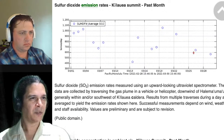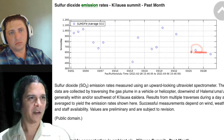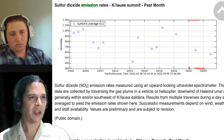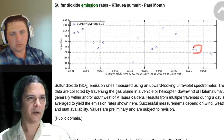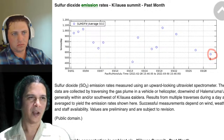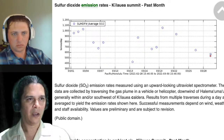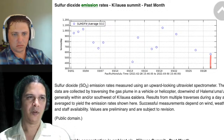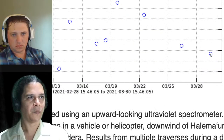Since that update was posted this morning, that mentioned 650. There's a 600 line here, 700 line here. We're max at 1,200 tons per day, 300 tons per day over the last month. 650 was a reported March 26 value. There's a new point on the plot here that looks like it's about 580 or so. It's hard to tell exactly, but that must have just been taken and put up there since the update came in this morning. So that's the interesting trend there.